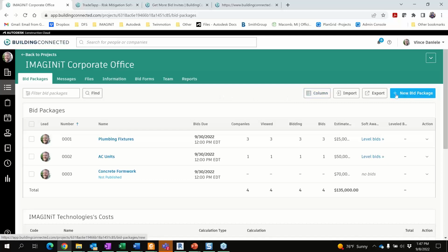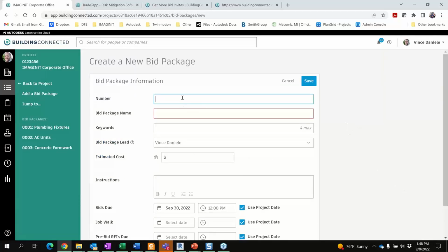So if we do have something, if we're pushing maybe from an estimating solution, if we wanted to generate the different line items, we can import those in, or potentially like a submittal process or export them to submittal. But if we want to create a new bid package manually within Building Connected Pro, all you have to do is click new bid package.